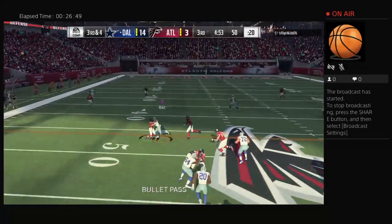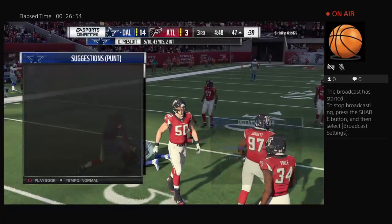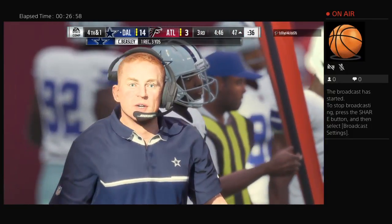Prescott now from the 50. On the left side, he finds Beasley, and he'll get it down to the 47 here. They stop him for only 3 that time, and that'll bring up 4th down.